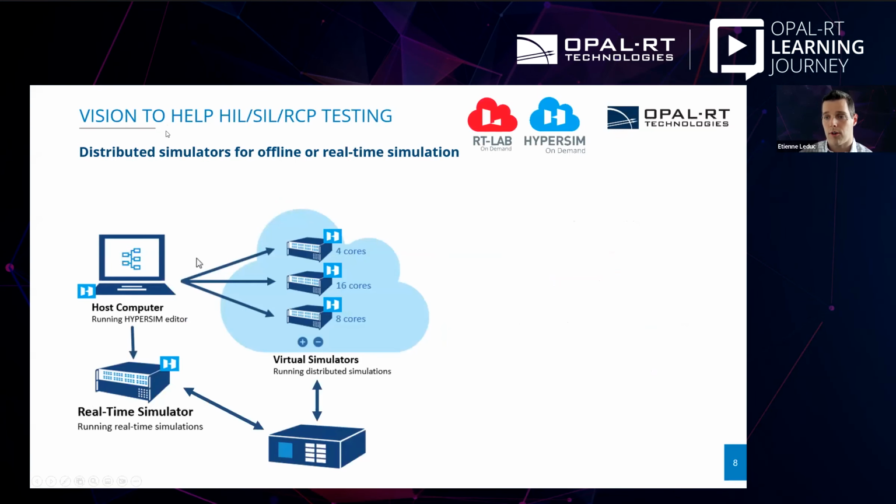And today, the focus of our demonstration is really about the vision to help HIL, SIL, and RCP testing, also using either RT Lab or HyperSim, where distributed simulators can be used for either offline or real-time simulation, but really based on the cloud. So typically, the diagram that you would know is this one here.